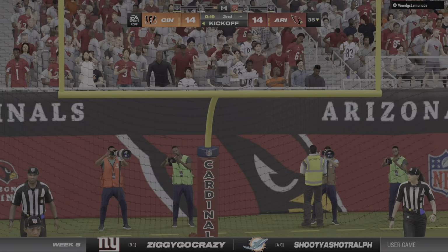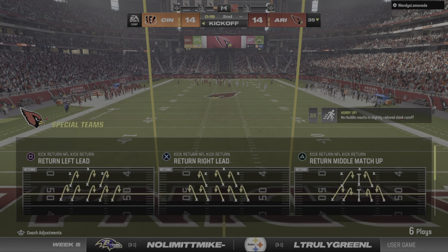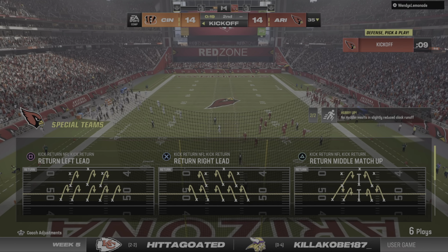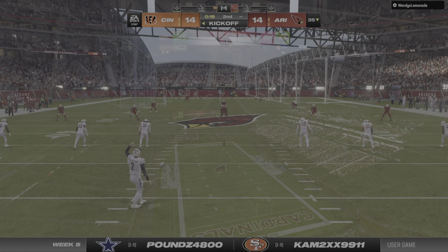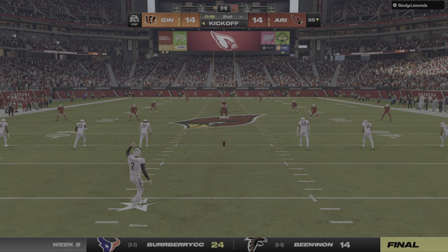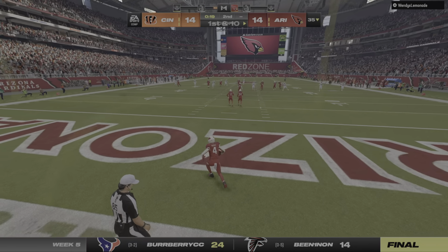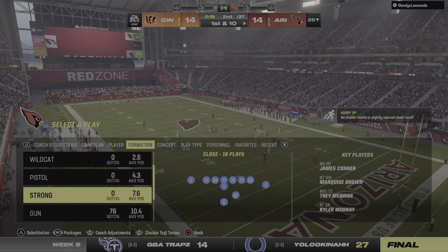And we've got a good one brewing. We're all knotted up at 14. So not much time to speak of remaining in this first half as the kick's away. And not wanting to risk anything here late in the half, he'll just take a knee and they'll bring the football out to the 25.